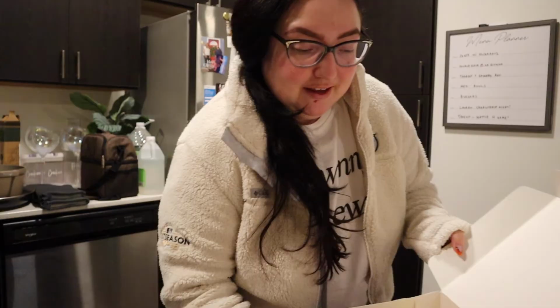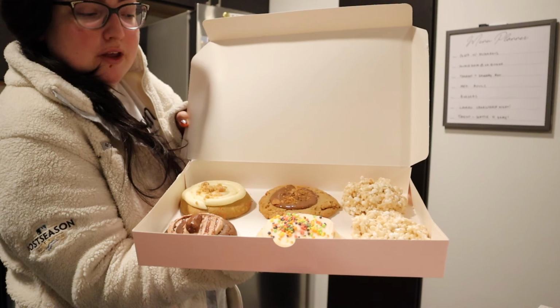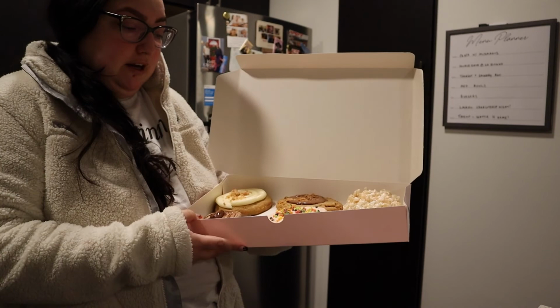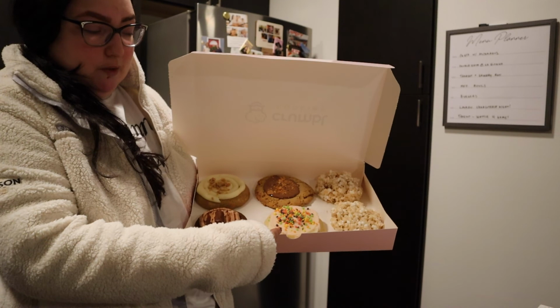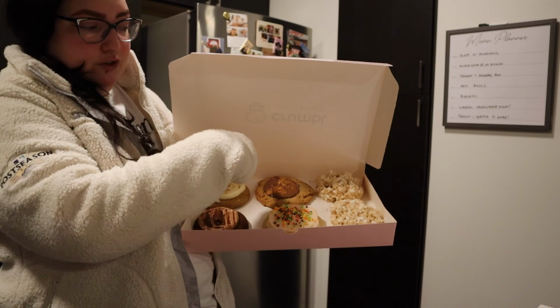The Halloween theme from Crumbl. We have, this is the mystery cookie cake batter. Mandy and I wanted to try that. Then we got the, it really smells like Halloween candy, this whole box. We got the Tootsie Roll chocolate. Can't really see. And then the Nerds with the pink sugar cookie. The peanut butter with Butterfinger. That's for Jared. And then Rice Krispie Treats.